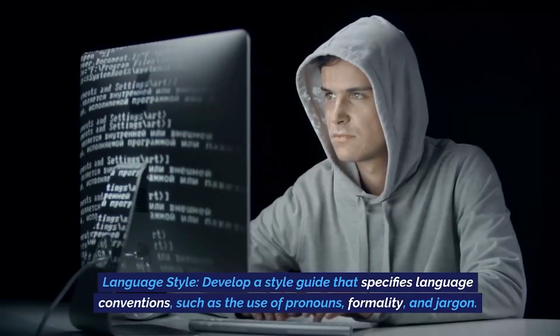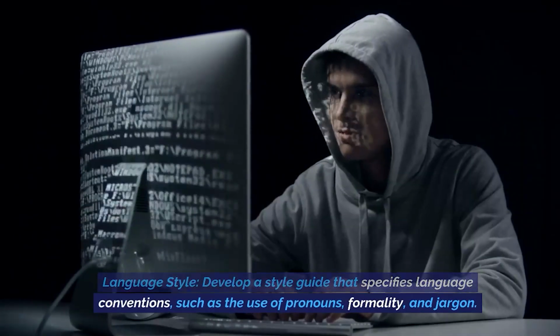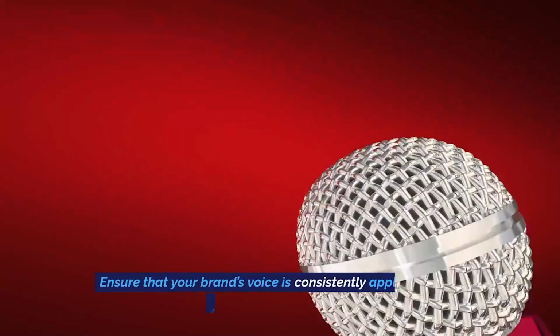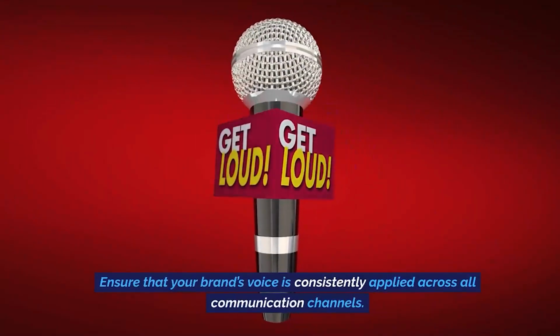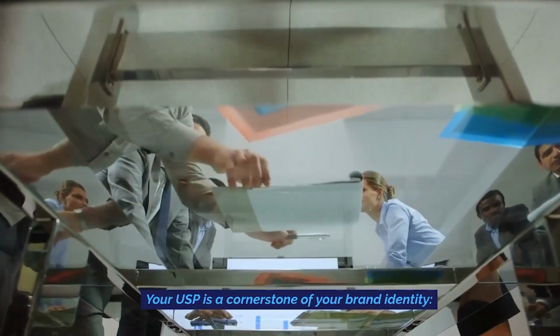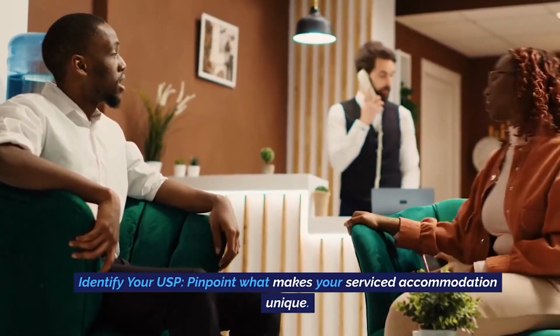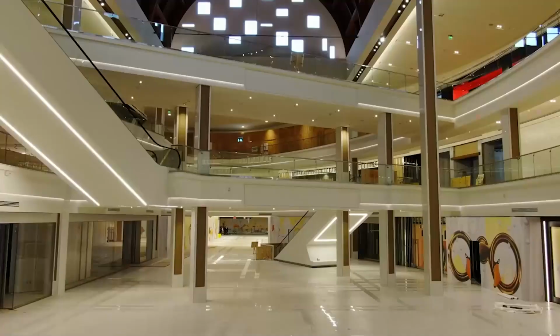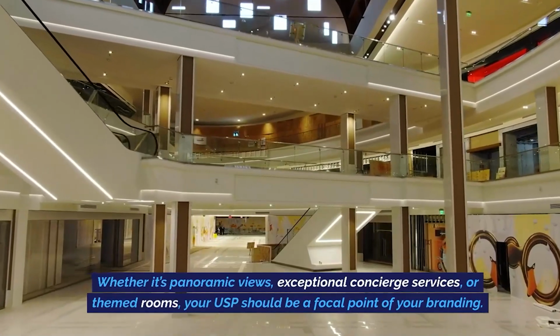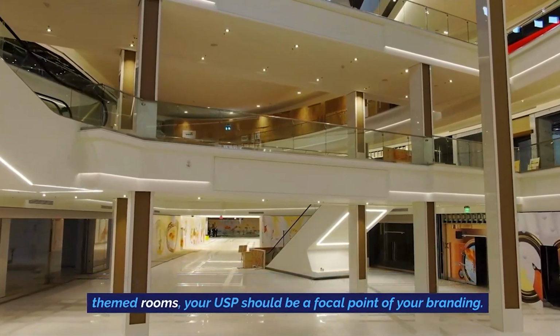Language style. Develop a style guide that specifies language conventions, such as the use of pronouns, formality, and jargon. Ensure that your brand's voice is consistently applied across all communication channels. 7. Create a unique selling proposition, USP. Your USP is a cornerstone of your brand identity. Identify your USP. Pinpoint what makes your serviced accommodation unique. Whether it's panoramic views, exceptional concierge services, or themed rooms, your USP should be a focal point of your branding.